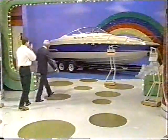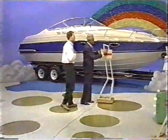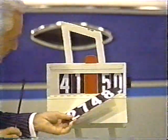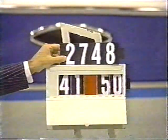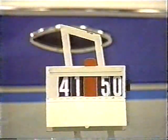Go to the boat. That's right. Jade wants us to get back here to this boat. Let's see what we have back here. We have $41,000, Jade. The last two digits are the 5 and the 0. Now, is that third digit the 2, the 7, the 4, or the 8 in this price? With the 8. He's going with the 8. If that's an 8, he wins that beautiful boat.